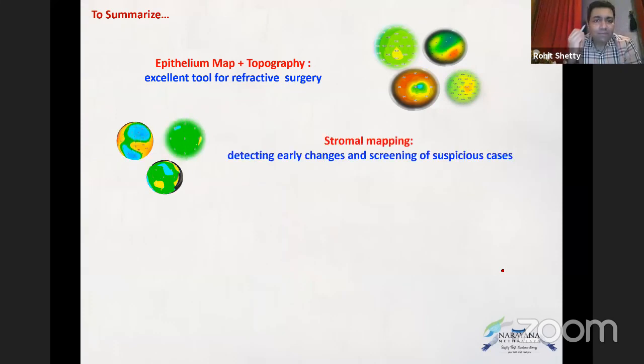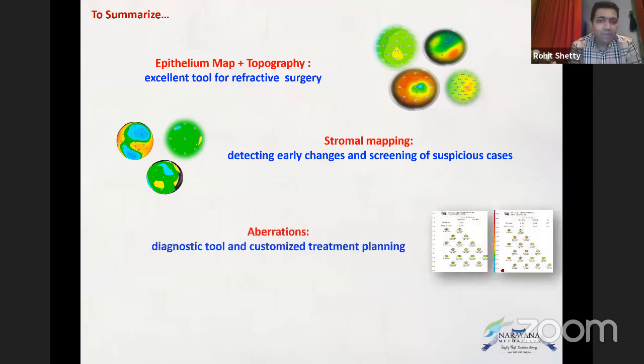Stromal mapping probably is one of the ways to go, because it helps in early screening of early diseases. Epithelium is a very nice fitting dress. It can hide everything, all your imperfections. We don't want anything to be hidden, nor do we want anything to be enhanced. We just want the true picture. And stromal mapping is the real true picture.